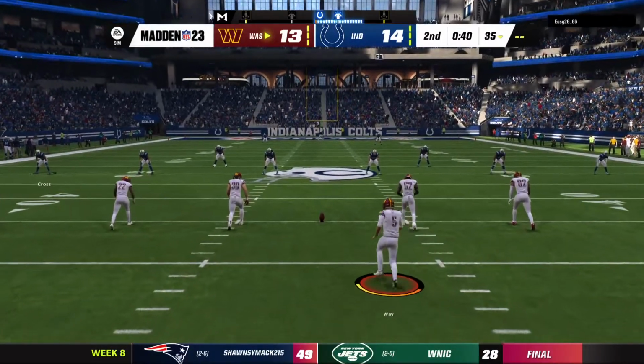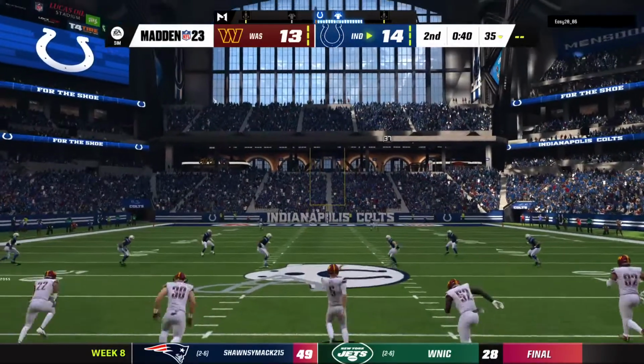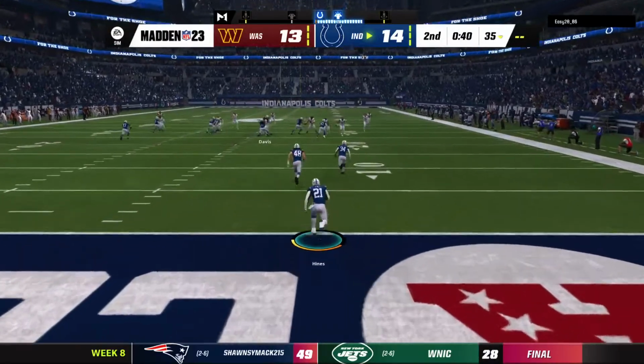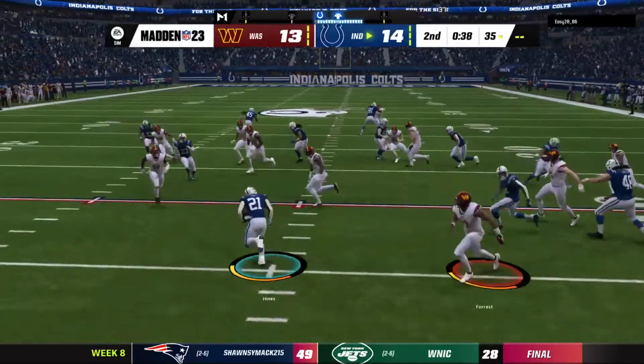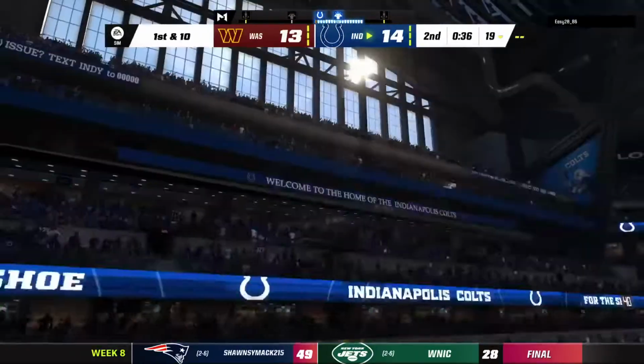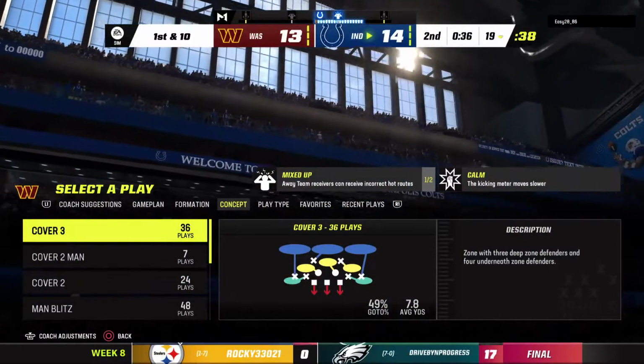Out is the kickoff unit as they run up and send this one away. Out of the end zone, here comes Hines. And only able to get this to the 19, so probably should have opted for the touchback.